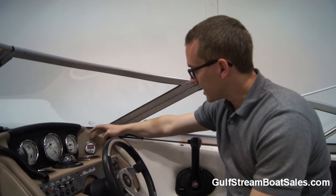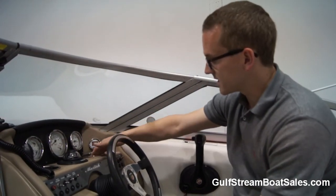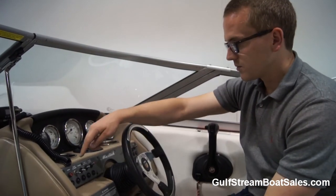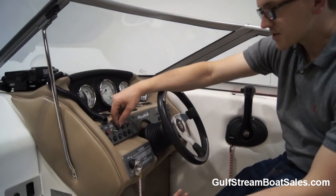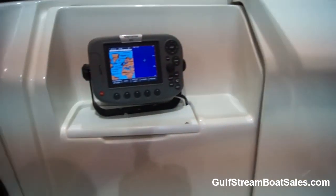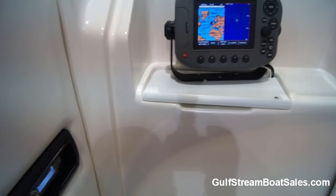So we've also got an integrated digital depth sounder here in the dash. Two stainless steel cup holders, and we've got a full second set of keys for the ignition in the cabin. We've got all our 12 volt switch gear here, bilge blower. We can turn the stereo on from here. The stereo itself is mounted by the passenger seat there. It's all in perfect working condition.